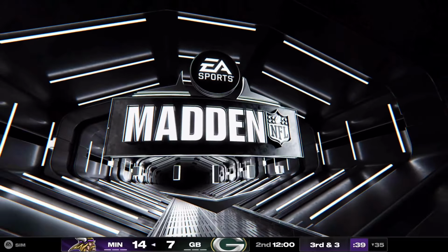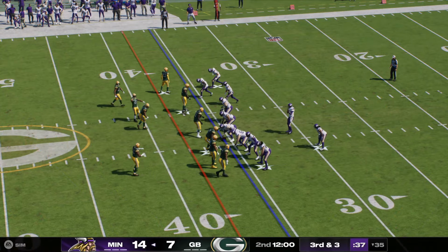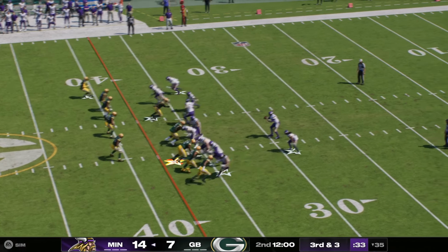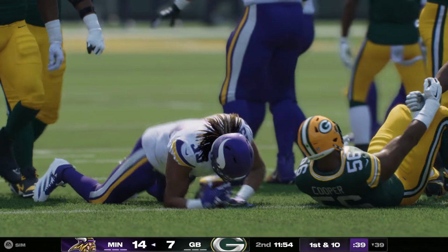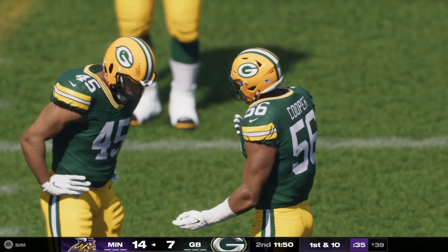The Vikings with the football here to begin the second quarter, as they've got it with a 3rd down coming up, looking for 3 yards to pick up the first. On 3rd down, here's Jones. And he'll be taken down, but he does have first down yardage. They're able to convert with a gain of 4.